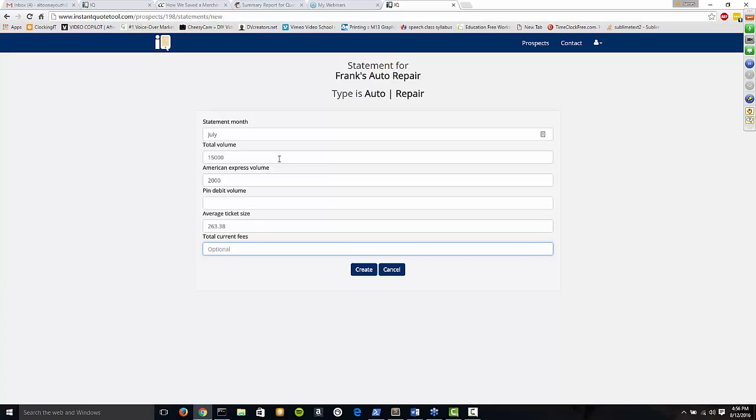I can tell you how much I can save you if you know roughly how much you spend in total fees. Either way, I can tell you what my fees would be, but do you know roughly how much you spent in total fees to process transactions last month? And let's say that he says, yeah, we spent about $583, $580, because he remembers that or he looks at his bank account.